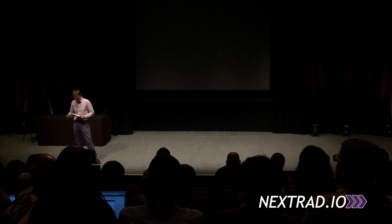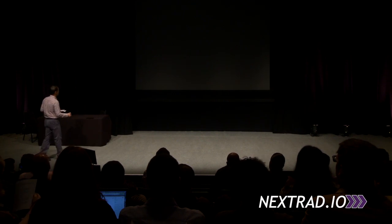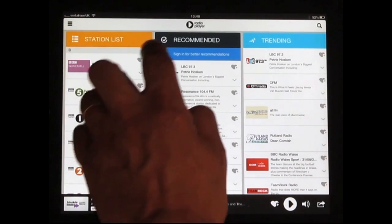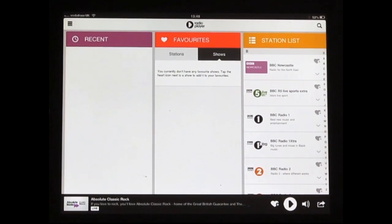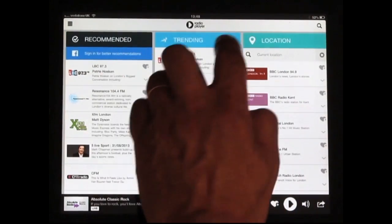So let me just run through how it looked last weekend when I was giving it a play. It's like a sort of vast all-you-can-eat buffet of radio. Scrollable columns of content, arranged in columns, and you can just flick it around like that. Station list A to Z, recommended, trending, location, and catch-up, which you can flick between category view and latest view.